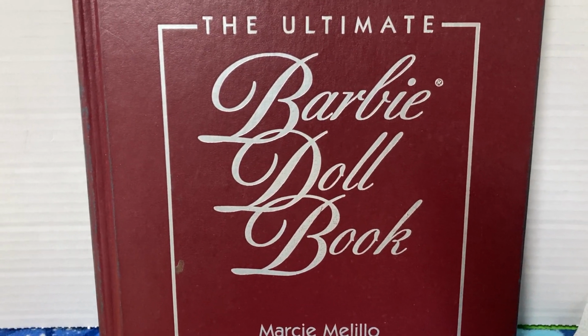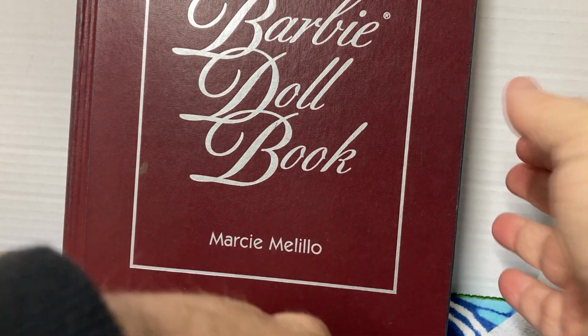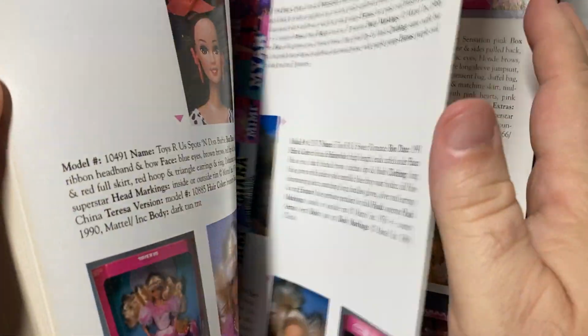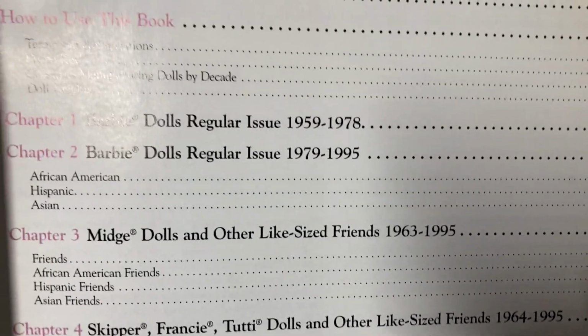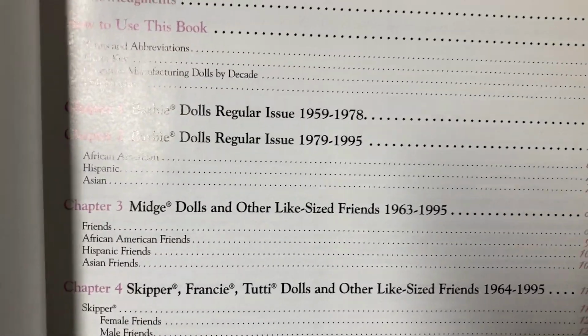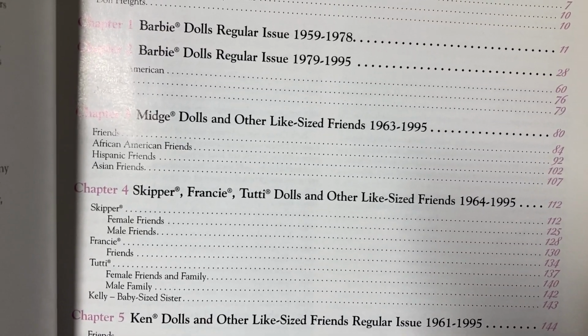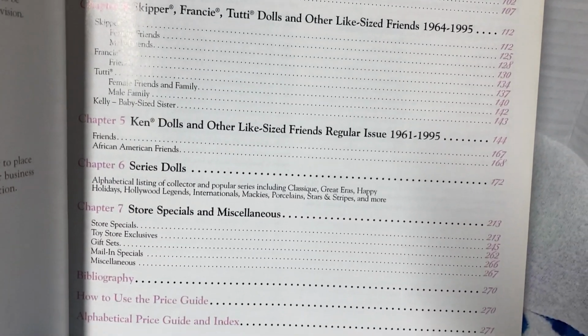It's the ultimate Barbie doll book by Marliolo. Sorry, Marcelo's a different name. Again, there's information in the back. It's kind of funny. It's categorized into different sections. Let me explain it to you. I'll let you see the way it's broken up. Barbie dolls with regular issue. Barbie doll regulation. So it's got them by years, and then it's got Midge and other like-sized friends, like the redheads. And then it's got Skipper and all the kids, Ken and all the males, series dolls.